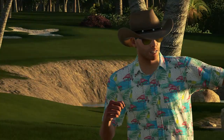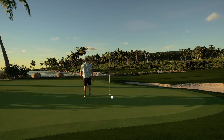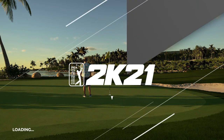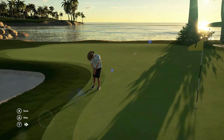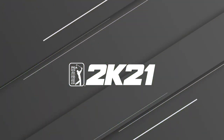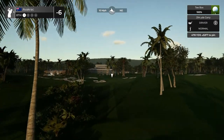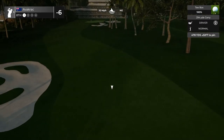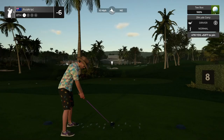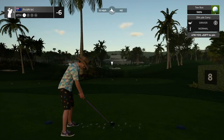All right, another nice little chip in. It's easier than putting, isn't it? All right, we'll skip that replay. Let's keep moving. There's those two trees right down the background. All right, what are we up to? Hole 8, par 4. Nice, 478, 52 feet up. And it looks like a cloud has gone in front of the sun again.